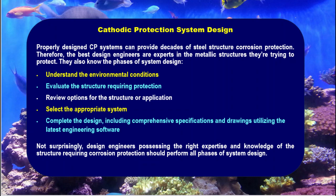Cathodic protection system design. Properly designed cathodic protection systems can provide decades of corrosion protection for steel structures. Therefore, the best design engineers are experts in the metallic structures they are trying to protect, and they also know the phases of system design as given below. Understand the environmental conditions, evaluate the structure requiring protection, review options for the structure or application, select the appropriate system, and complete the design including comprehensive specifications and drawings utilizing the latest engineering software. Not surprisingly, design engineers possessing the right expertise and knowledge of the structure requiring corrosion protection should perform all phases of system design.